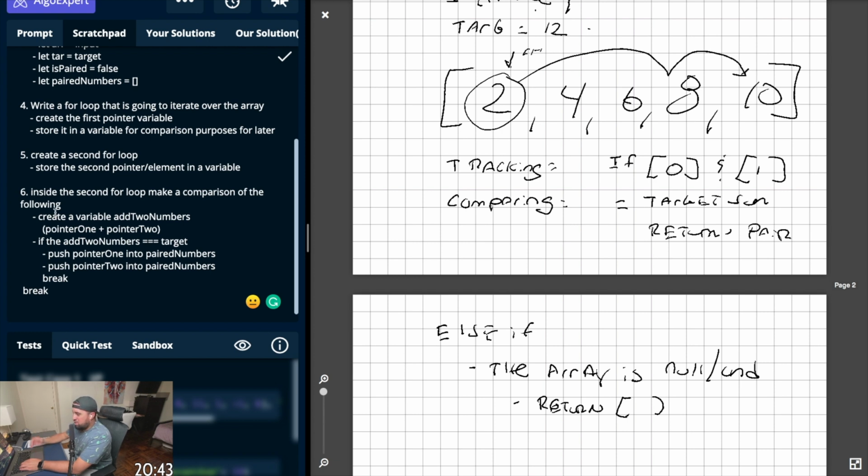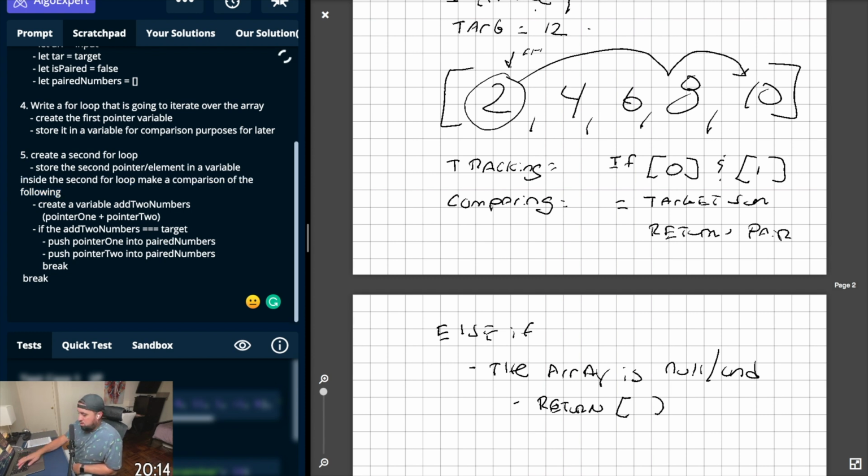So my logic is saying, all right, inside we create the first for loop, created the first pointer variable, store the variable for comparison purposes for later, create the nested for loop, store the second pointer element in a variable so we can have those two numbers so we can use them later to compare. And inside the second for loop, let me get rid of this number because this is confusing me. Let's keep the numbering there.